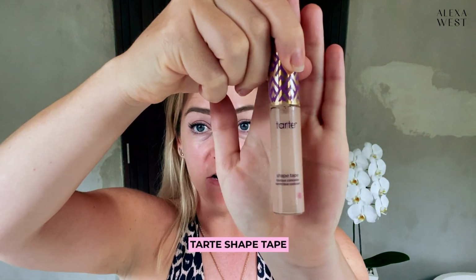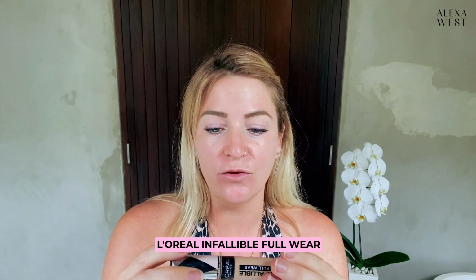Next, we want to define our brows. So listen, we're gonna go through and we're gonna put some contrast and contour under here. I have this super popular Tarte Shape Tape, but to be honest, I prefer using the L'Oreal, what is it called? Infallible Full Wear. And they're basically the same. They have the same chunky style wand, but I find that the Shape Tape is really thick, whereas this one blends a little bit better. So I'm gonna take it on a little foundation brush like this. Just gonna dab a little bit here, and we are going to go under.